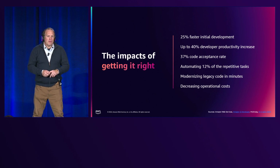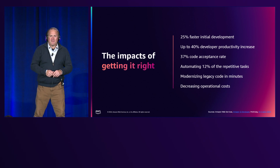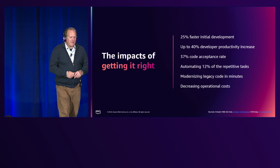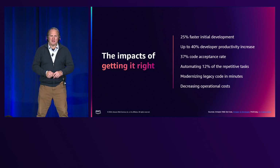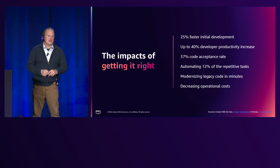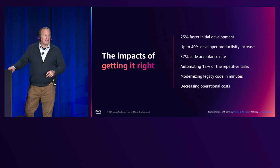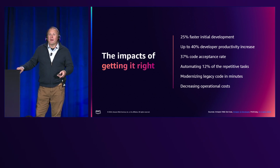So what we see with these sorts of efforts focused on internal operational improvements are things like 25% faster development, up to 40% developer productivity increases, a 37% code acceptance rate by the developers, and a 12% increase in the automation of repetitive tasks. As you learn how to do it internally, that becomes really important when you think about embedding these technologies in your own products as well. In the case of Evident, being able to modernize legacy code in minutes and reduce overall operational cost, in terms of the cost to develop and the cost to sell your own products.